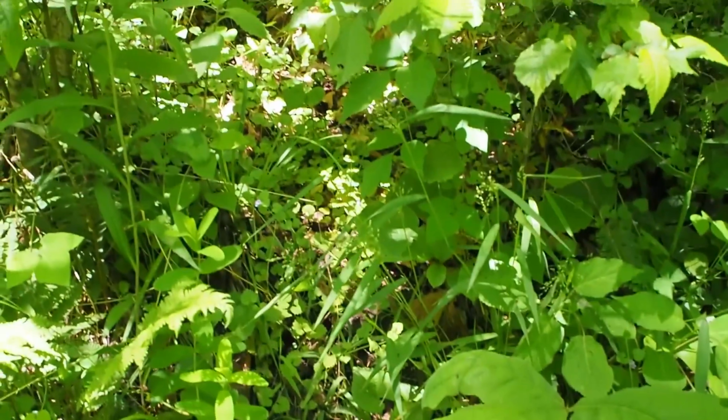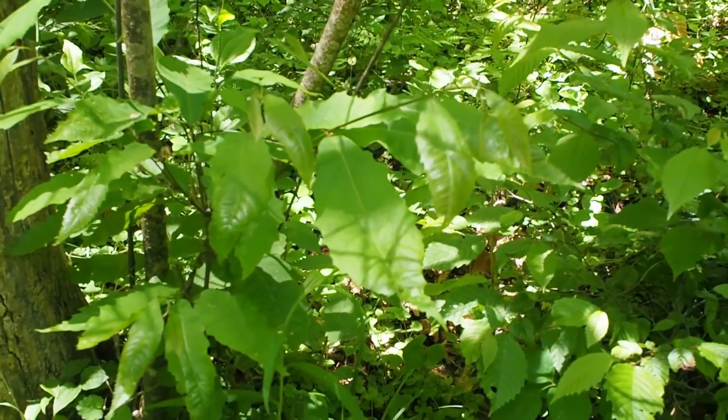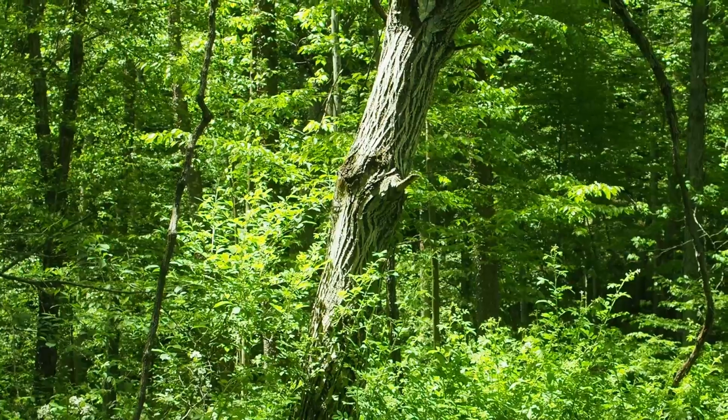Oops, I might have been pointing to an oak. Sorry, oak. Yeah, and there are a lot of programs to try to reestablish the chestnut with selective breeding and planting.